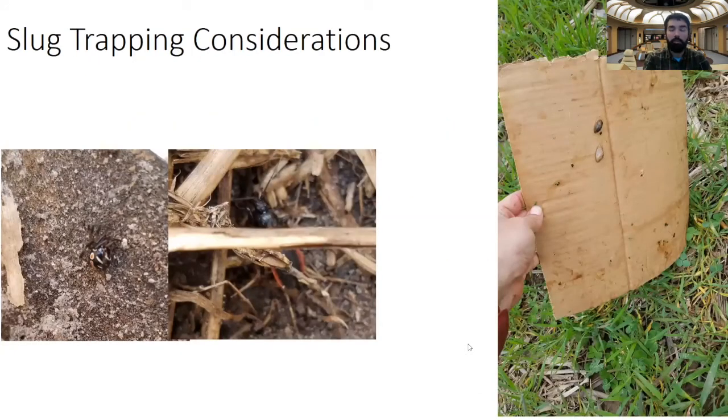Other trapping considerations, I've run into black widow spiders. This middle critter, that is the eastern cone nose bug. That is a blood-sucking hemipteran. So shingles can be fun, especially if being checked in the fall.